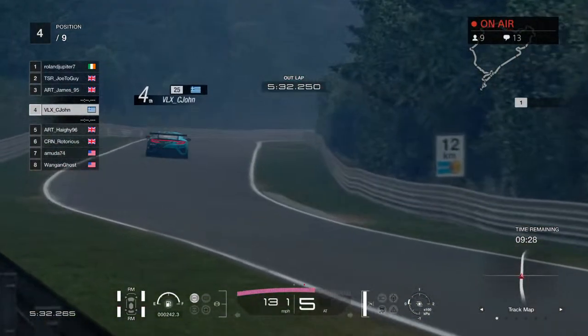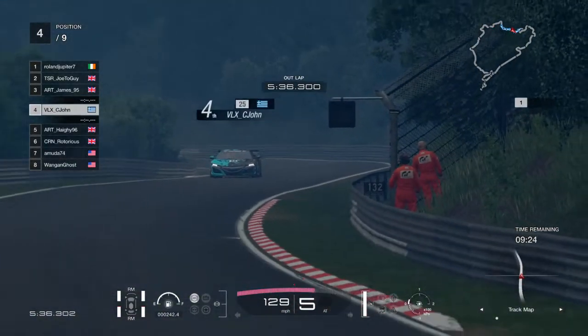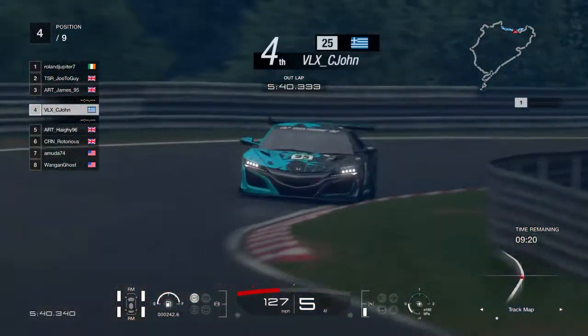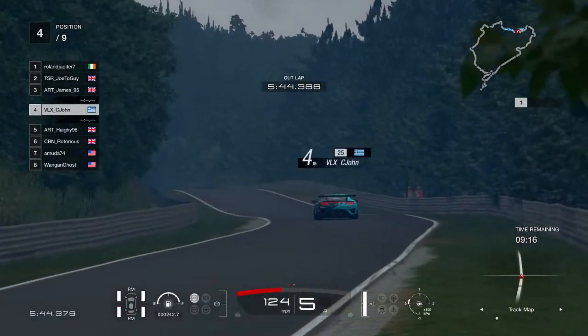Me asking the important questions, do the marshals have chairs? Indeed. And immediately agreeing with him there. Look, it's a long lap, alright? Let me leave it, okay?